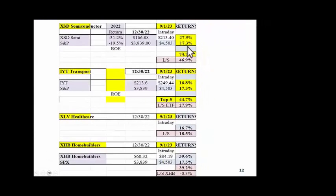Let's look at the semiconductor. Well, the semiconductor is up. The semiconductor ETF for this year is up 27.9%. The stocks, our top 5 or 6 stocks, are up 74%. So had we been hedged, short the ETF, long the stocks, we'd still be up 46.9%. That's without doing anything. You're short the ETF all the time, you're long the stocks all the time. We'd be up 46%. But don't forget, in the technology, we would only be up 1.7%. With the transport, we would be up 27% or 28%. But if you were just long the stocks without hedging, you'd be up 44%.